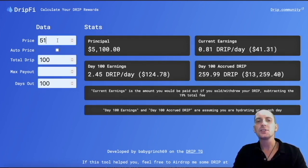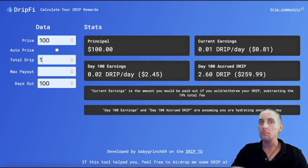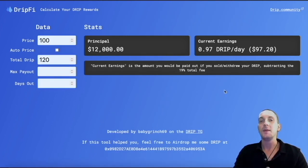So this is a nice way just to try and predict. So if we say I'm looking at a $100 token, maybe in a month, I don't know. But if so, then we say up to 120, the total drip because you've been compounding, that would mean then you would then be making 97.